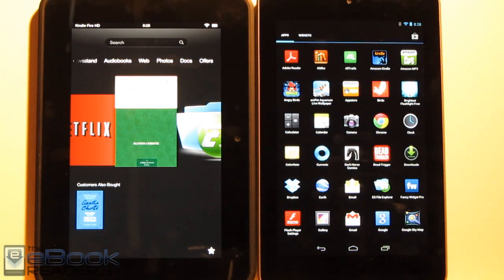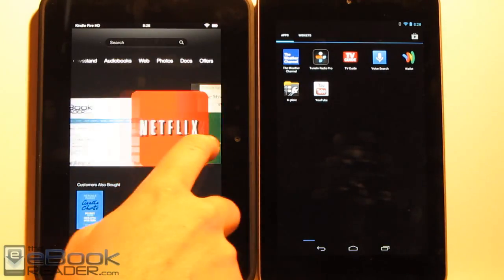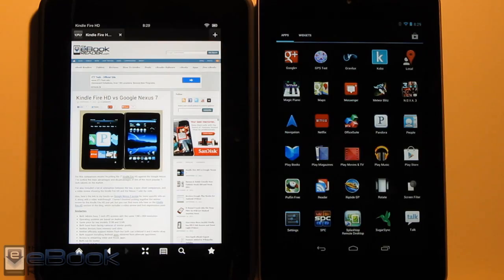So as far as the Nexus 7 goes, it just has a little more advanced features. The Kindle Fire, obviously, is all integrated into Amazon as far as their content selection goes.